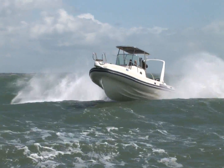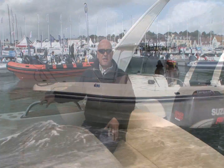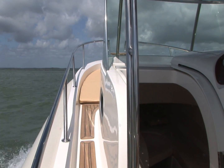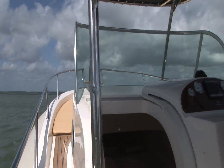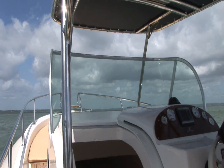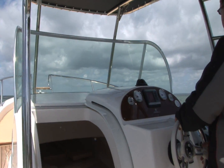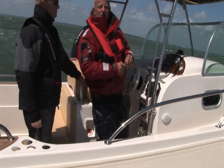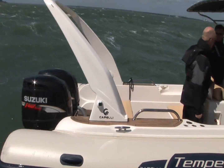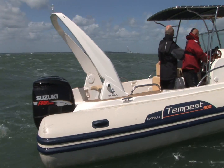This is the Capelli 900 WA, WA standing for walk around. It's a sports fishing type design like you might see in America. The beam is 3.25 metres wide, and it also has very large diameter tubes which offer not just buoyancy obviously but also good fendering.